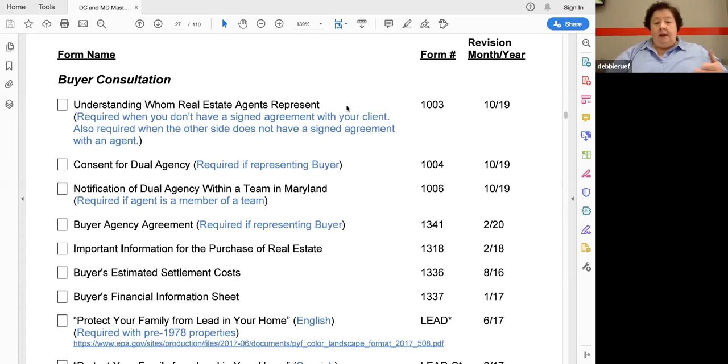Continuing on down on consent for dual agency, this is required in DC, and it's also required in Montgomery County or Maryland, okay? And then the buyer's agency, okay? And then the notification of dual agency within a team in Maryland. So, for example, if Ann here and Randy were both Maryland agents on a team, and one's going to represent the buyer, one's going to represent the seller, then they have to do the notification of dual agency within the team. Okay.